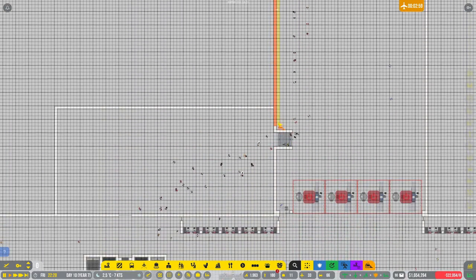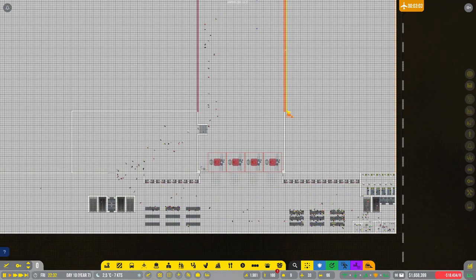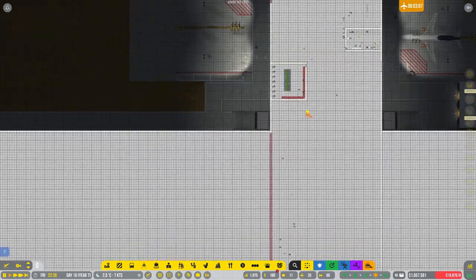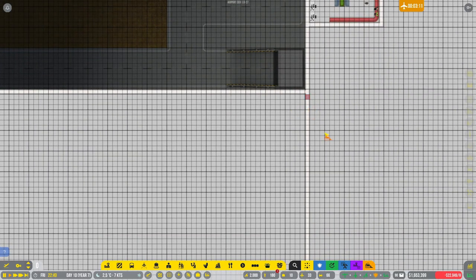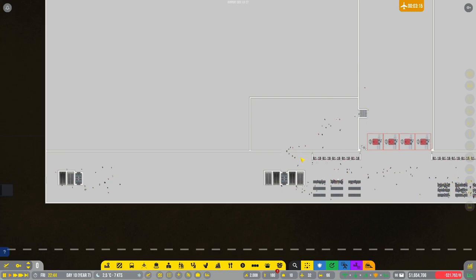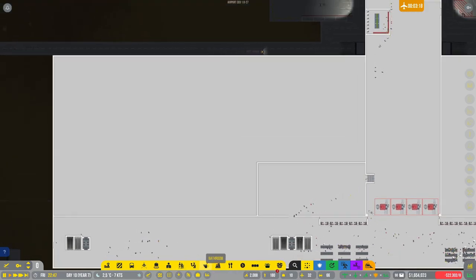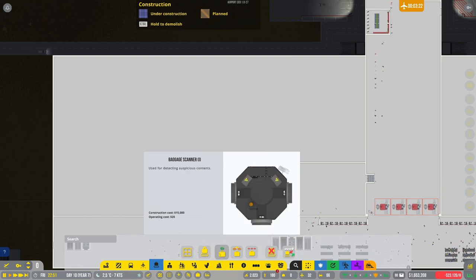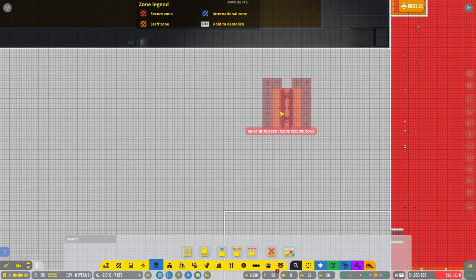I'm gonna bulldoze this wall. And this wall, I think. Nah, let's wait. Actually, can I undo this? I can. Nice. Okay. Now I think I want... How big is baggage? How big is baggage? Baggage scanner, baggage scanner, scanning station, baggage destroyer, baggage bay. Okay, so it's not too big.